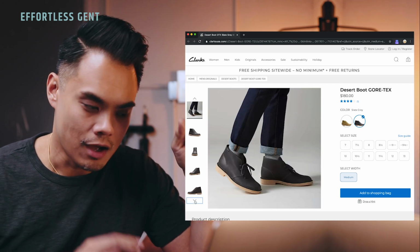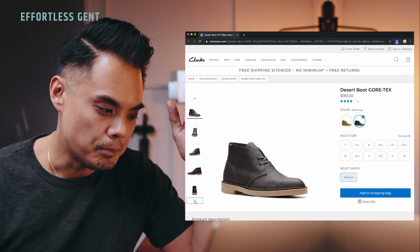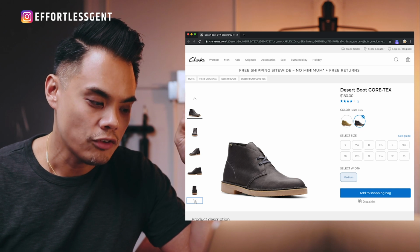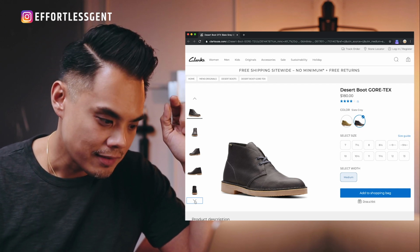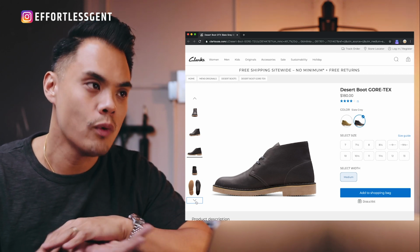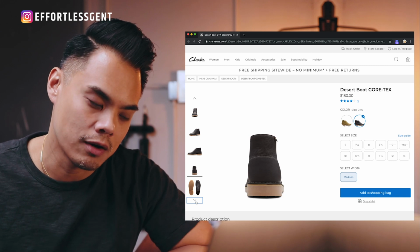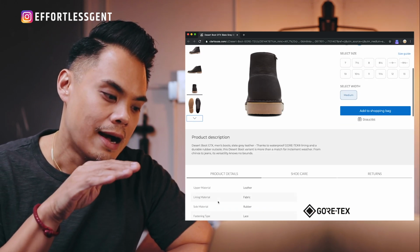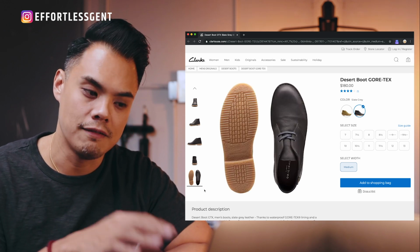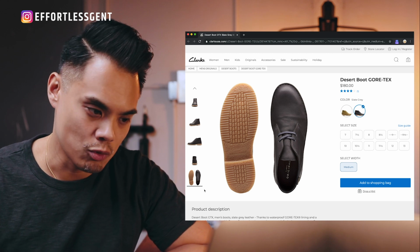What I like about this is that it has the chukka style, the desert boot style, but with Gore-Tex built in, it will help withstand the elements. And also the sole is not crepe, it's just a standard rubber sole. The crepe sole is very smooth, and if you wear it for a long time, it gets even smoother. So very slippery, not smart for winter time. But the Gore-Tex version of these desert boots comes with a rubber sole, so you don't have to worry about slipping and sliding when you're walking around in them.